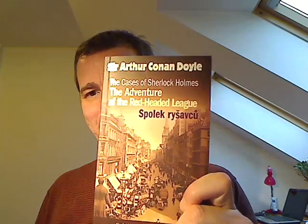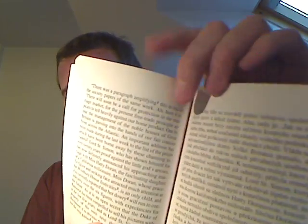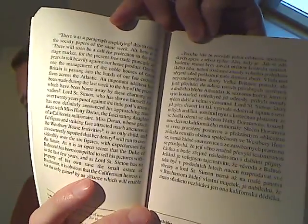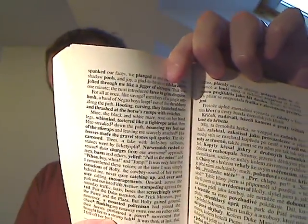And here are some examples. So some cases of Sherlock Holmes by Arthur Conan Doyle. And these books have 2 pages side by side all the way through, where 1 page is in English and 1 page is in Czech. And likewise, Truman Capote's Breakfast at Tiffany's, and it's the same principle. 1 page is in English and 1 page is in Czech.